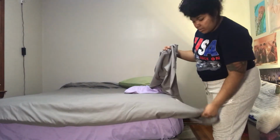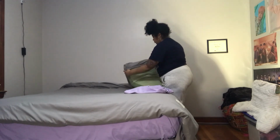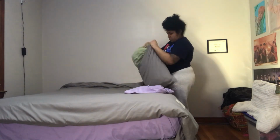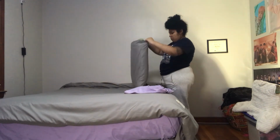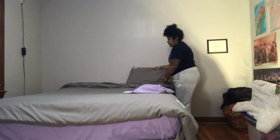Next, I'm gonna put the pillowcases on. This is what they look like. They kind of match the label on the comforter. The pillowcases are kind of small. See, it fits, but it doesn't fit my whole pillow. So, that's a bummer.